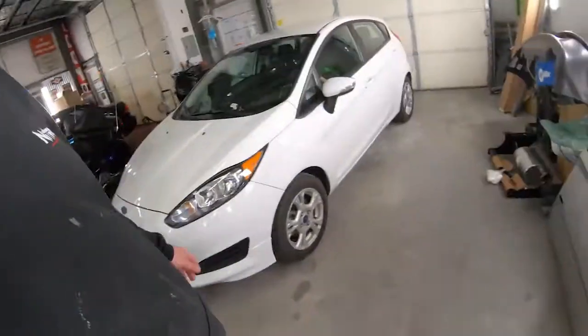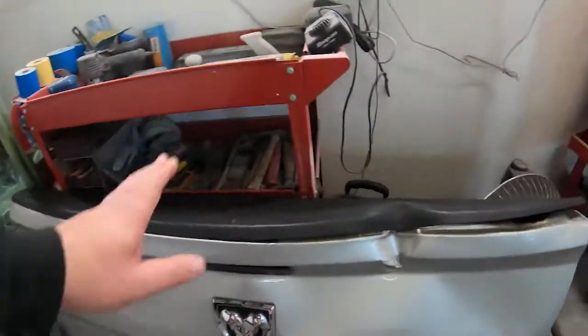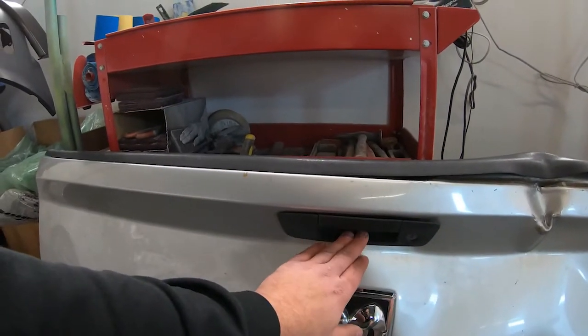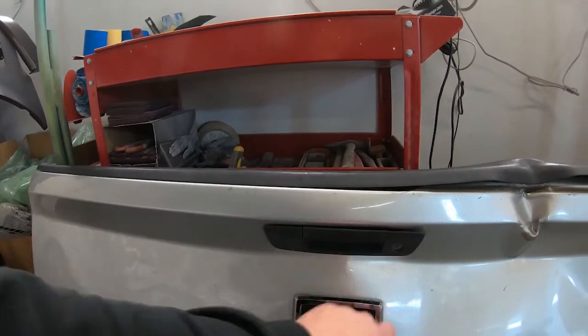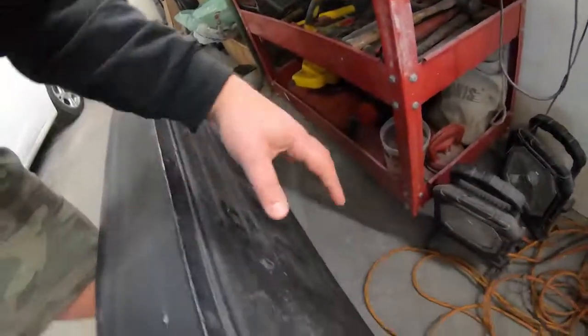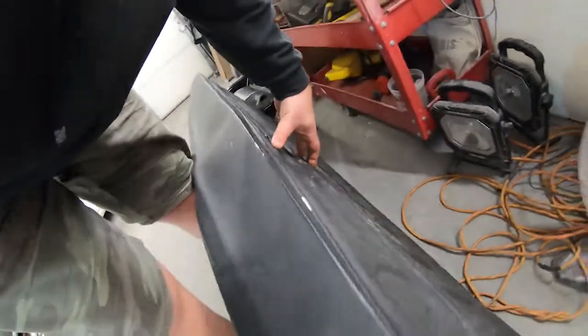We also have the original. Now we already have a replacement cap. This handle is okay, so we're going to be removing this so he has the same lock cylinder. We're going to be removing the cover here. We are not going to be doing the bed liner. We're going to send that out to Line-X.